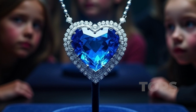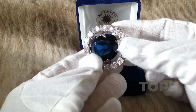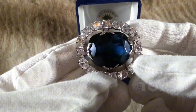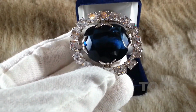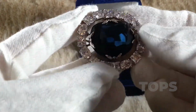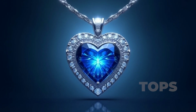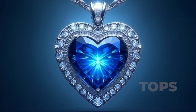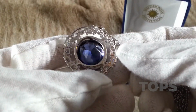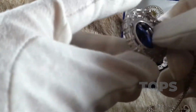In 1668, Tavernier sold the diamond to King Louis XIV of France. In 1673, the royal jeweler recut the stone, reducing it to 67 1/8 carats and renaming it the French blue. The diamond was set into an ornate neckpiece that the king wore during ceremonial occasions. During the French Revolution in 1792, the French blue was stolen and disappeared.